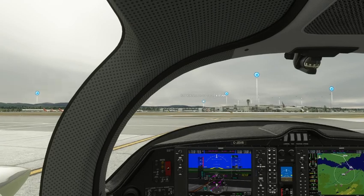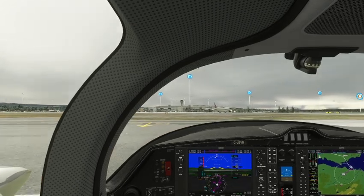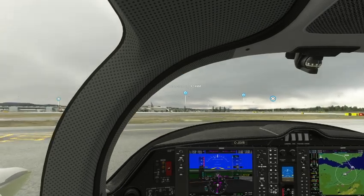Yeah, see, I don't know what that's doing. Sounds like it's clicking a menu, but it's just strange because I haven't changed any controls.